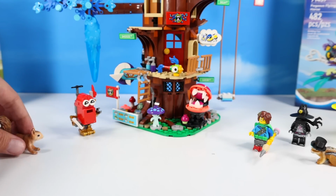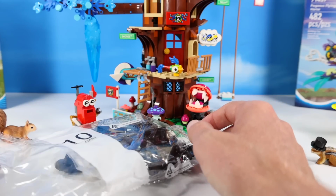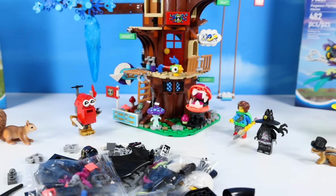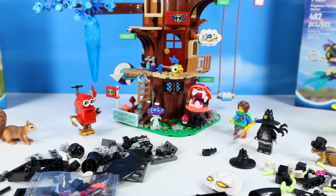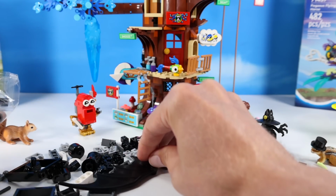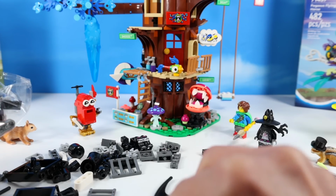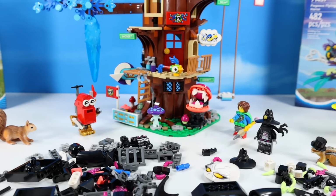Alright, so now we're moving on to the next bag, and I think we're going to see another Night Hunter build. And that haunted dude with the cage inside. One of those nightmare cages. So there is a little bit of elemental danger to the Fantastical Treehouse. Or maybe Batman. Batman might be here too, we'll find out. This bag certainly has a lot of tiny pieces.